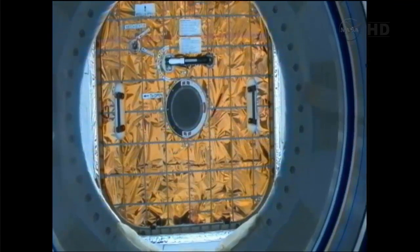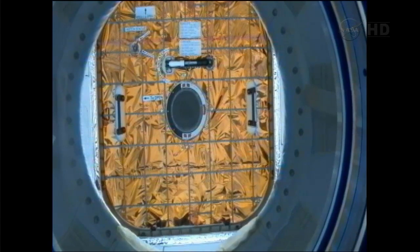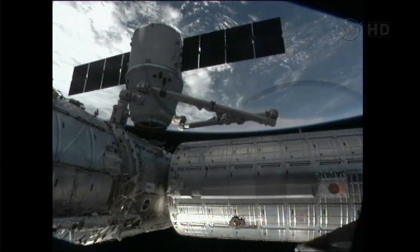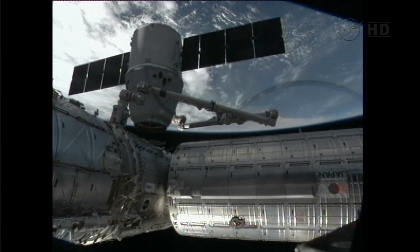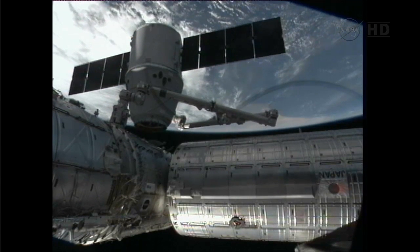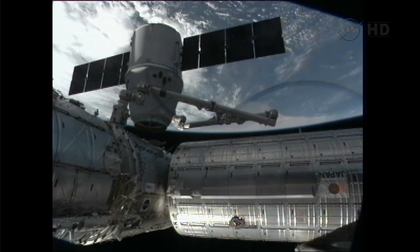Our official unberthing time for the SpaceX Dragon spacecraft is 6:19 a.m. Central Time, 7:19 a.m. Eastern Time. Again, the vehicle is being backed away from the International Space Station. The payloads teams are reporting that they're seeing good data on the glacier. That is the freezer that has laboratory samples inside Dragon. They're going to monitor that through the majority of these operations to make sure that all the samples are staying basically cold. And they're seeing good data from that, which of course is good news.